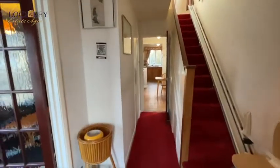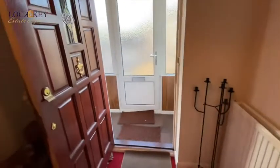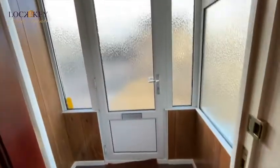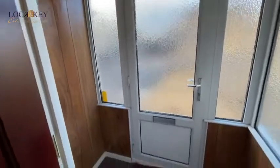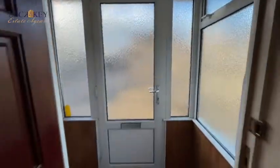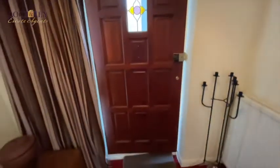And what I'm going to just do, as you know with all my tours, I'm just going to pan that camera around just so you can see we've come in from there. There's your double glazed entrance door, and there's a porch, and of course an area where you can take your shoes off. And of course if you come back on yourself, you can close the door again.